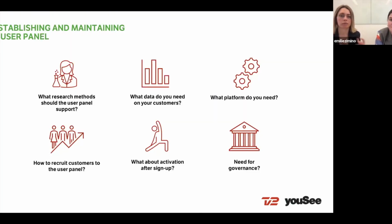We centered all these different questions into 6 different areas that we found to be interesting for you. The first one is about what research methods your panel should support. Then it's about what data you need on the customers joining your panel, what platform you need to choose or can choose, how you can recruit customers to your panel, and what to do with them when they sign up. And lastly, how you can create a governance around your panel to create some structures that can give you better rules around your panel.